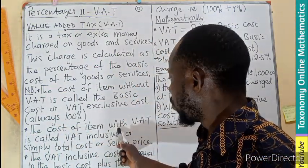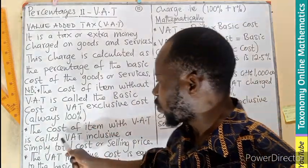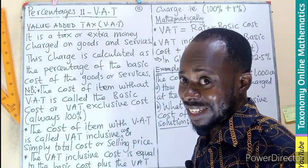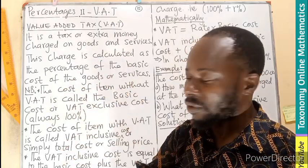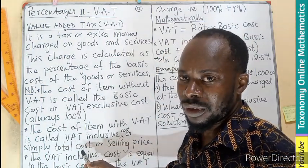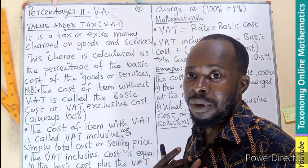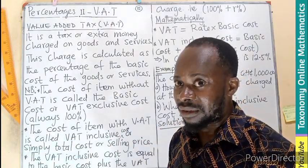Then the cost of the item with VAT, where the VAT is included, the 520 Ghana cedis, is called VAT inclusive. So VAT inclusive cost, I think we can also add the word cost to it, meaning the VAT has been included in the basic cost. We can call it that way or simply the total cost, the total addition, basic cost plus tax, altogether the total, or the selling price. When you come to me to buy the book, I sell it to you at 520. That is the selling price you are paying for it, right?